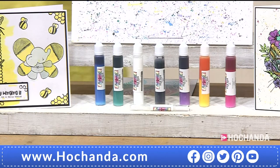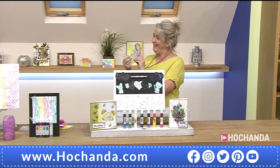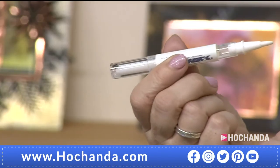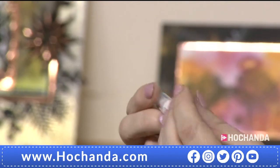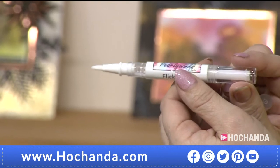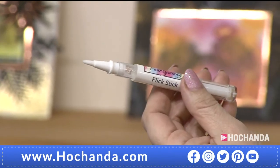Right, I'm back. So when you get your refill, give it a shake so all the product mixes in. Then you can fill that up 10 times. You just pop it in up to the line, then twist it until you see the colour coming up the nib, and then you can paint with it, you can flick with it, and it's opaque as well, so you can layer the colours up. Fantastic, it works on vellum and parchment and all, so it's really exciting.